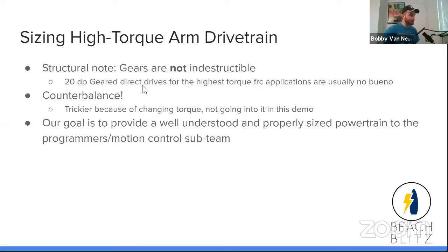Note that 20 DP gears, your typical Vex Pro gears, are not indestructible. If you put them on a really high torque arm and that arm slashes around and hits stuff, a lot of times you might break gear teeth right off of it. This can happen in drivetrains as well. So you definitely want to understand the loads that are going through it and try to manage it as well as possible. Counterbalancing can lower the amount of load on your mechanisms. So what we want to do is understand our mechanism, the power flowing through it, and then deliver a very efficiently working robot to our programmers or motion control subteam.